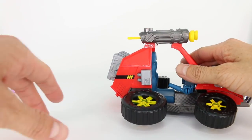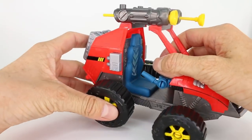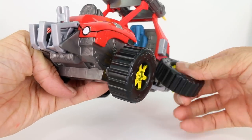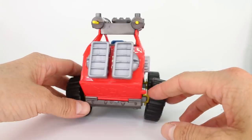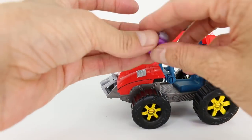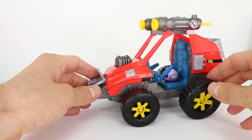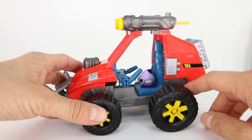Back into vehicle mode. You can just turn this up, turn this up, push it in, and then we go to the other side. We turn this down, push it in, turn this down, and then push it in. Let's go ahead and put our groceries into the vehicle. Why not? Let's put our Scummy Onion Bot right here on the front seat so we can actually drive the vehicle. And in just a minute, we are going to put a Rotbot action figure into the vehicle.